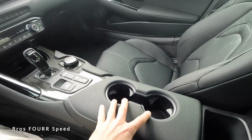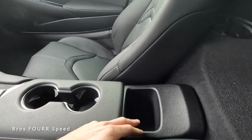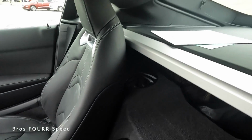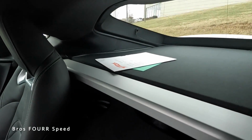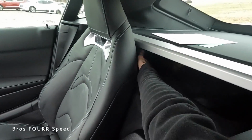Now right in the middle, there are 2 cup holders. There's no center storage, however, so you just have those. A little bit of storage just behind that, which is nice to see. And then like I mentioned earlier, you can see all the way into the back. So if you have to grab some items, you have easy access to be able to get to the back.